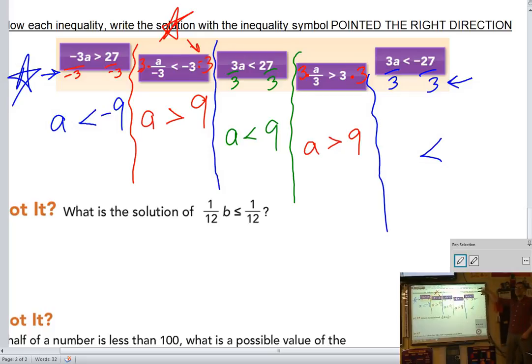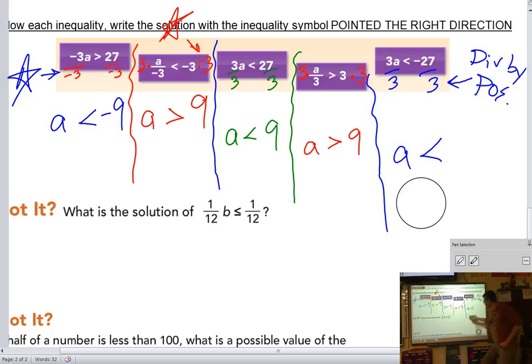Here we multiplied by a positive, don't flip anything. Here we have a negative divided by a positive. What we did was division by a positive, so we don't flip. We get A is less than -9. Any questions on any of these 5?